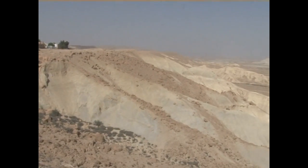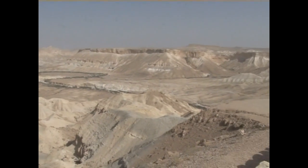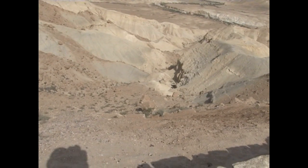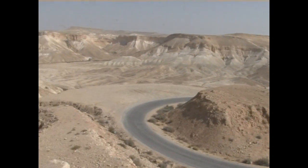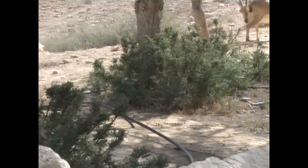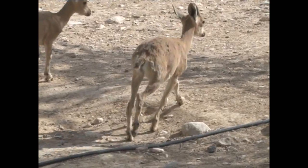Here in the area of Ben-Gurion's grave. It's beautiful. Looking down at about a 60-degree angle. He's only about 18 inches tall. I'll let you use your imagination.